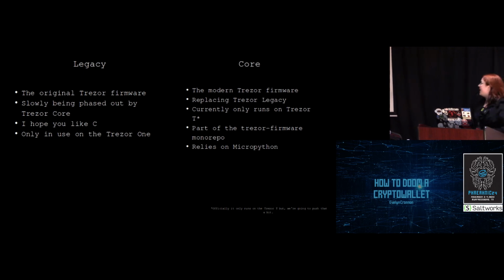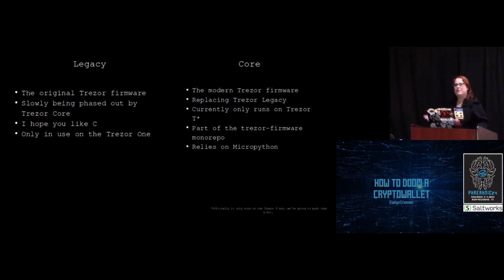Both of these firmwares have their quirks, and I will be showing you that when we get to the actual code section of this. To note, currently, officially, legacy only runs on the One, and core only runs on the T. However, we are going to push the bounds of official tonight because I do not care what they say. We're going to get some extra functionality out of core.